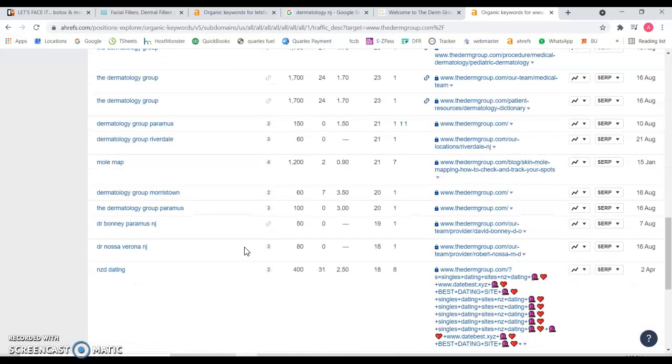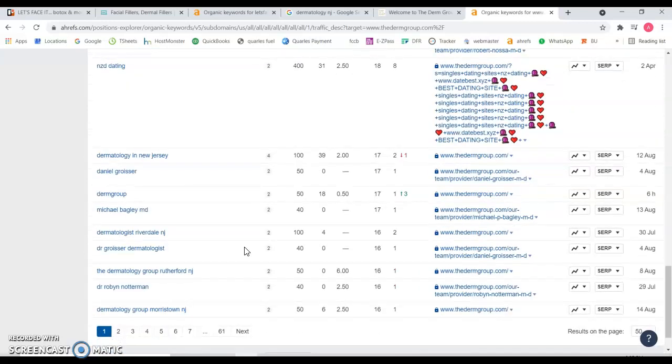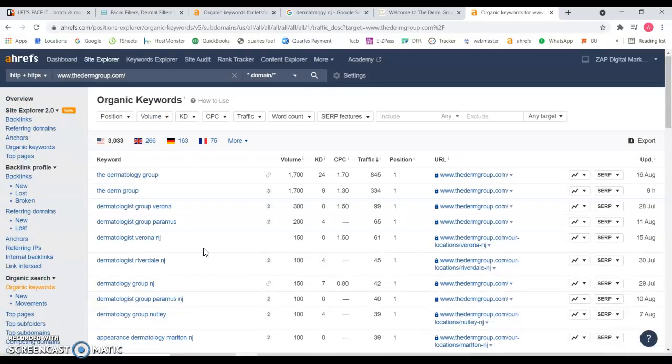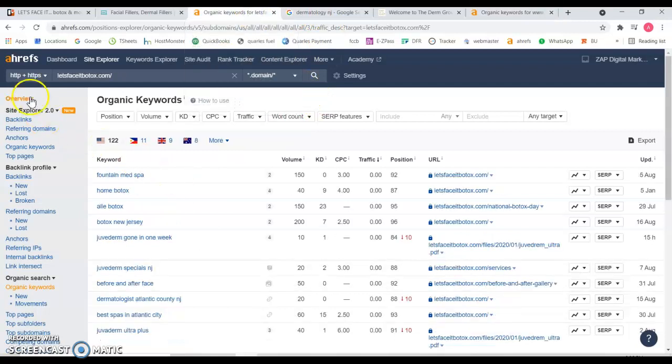We keep scrolling down. Not too much relevance here. Dermatologists, we just saw this one, and they're targeting this one to their main page. So you can see what they're doing here. It's helping them, so you can do the same thing. It all depends on how the content is placed on your website, including those keywords and the backlinks that are helping them, or helping you in this case.